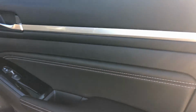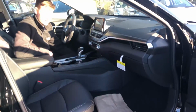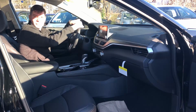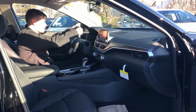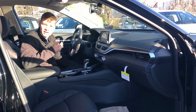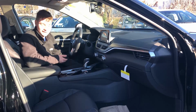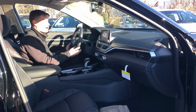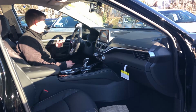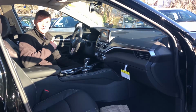Now, this steering wheel is leather, but it is the hardest steering wheel I have ever felt. It is just so hard. It's not grippy. It's just really awkwardly smooth. I do like how it has a flat bottom, but honestly, at the same time, that's kind of weird because it's a Nissan. It's not a race car. You know, race cars have the flat bottom steering wheel. I don't know why they decided to put that in a Nissan, but besides that, everything is okay.